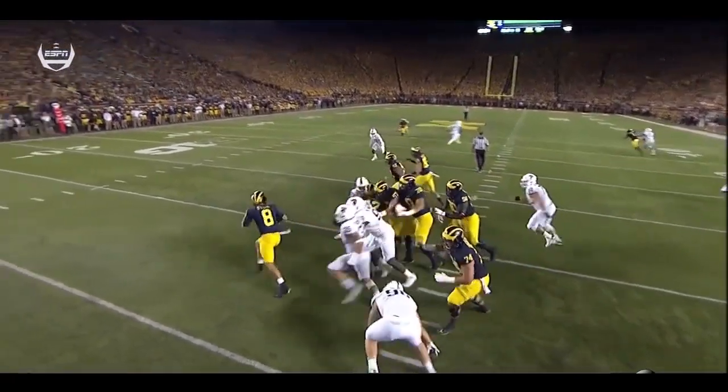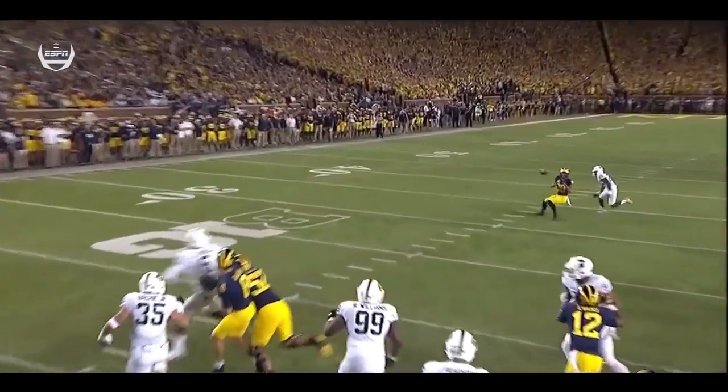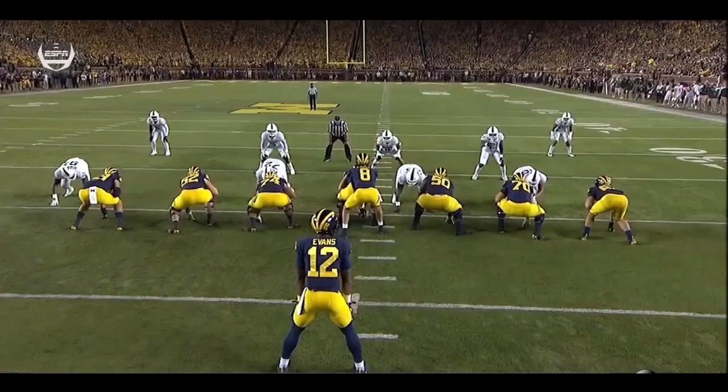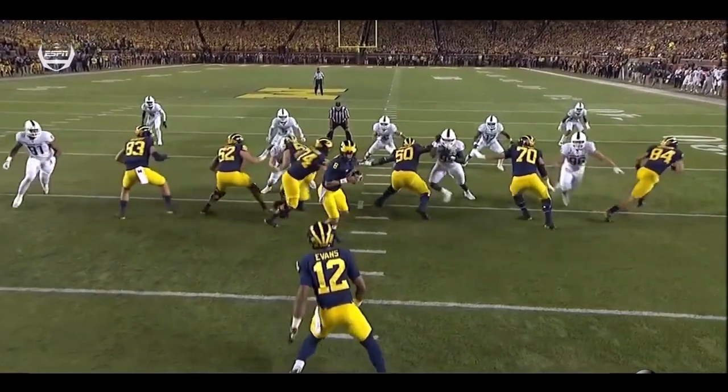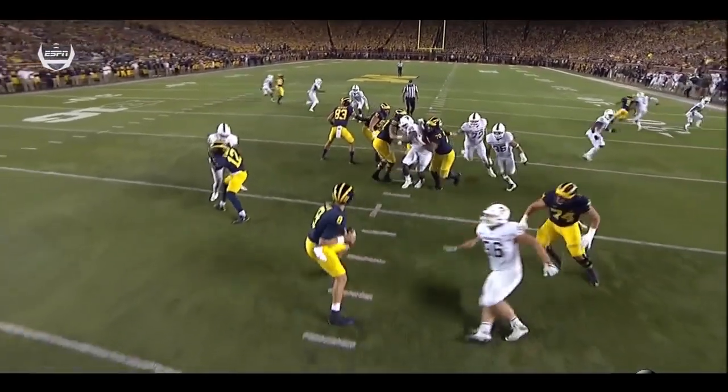However, the end's pretty far upfield. O'Korn feels that pressure of the defensive end all the way up the field, steps up, scrambles away, and is able to find Perry on a nice comeback route. One-on-one, good throw, good catch.